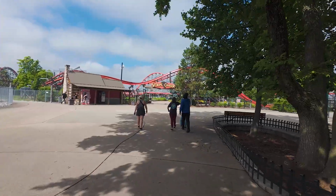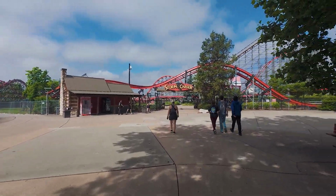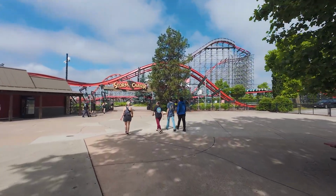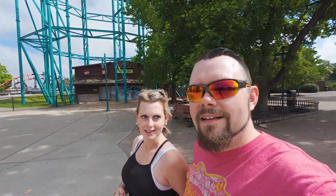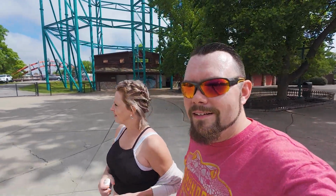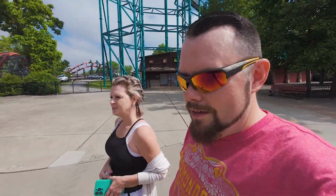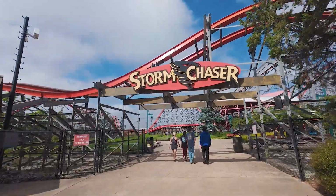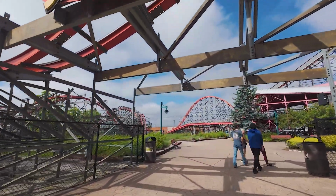Folks, we have found Storm Chaser. Looks like a twisted mess of goodness. Gotta love an RMC. Now this will be our second official RMC. How excited are you? I'm really excited. I love Lightning Rod. Yeah, Lightning Rod at Dollywood's the only RMC that we've done so far, but this will be our second. Hopefully our second of 3 that we're going to be doing this year.